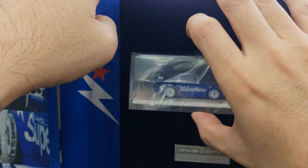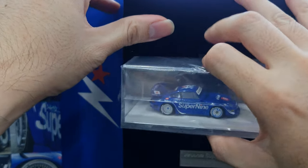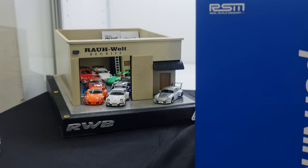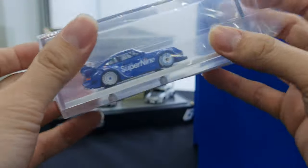Okay, so that's the book. Now we'll take a look at the car. I like how it's designed, where it has two little slots where you can put your finger in to pull it out. I'm just going to put this aside as well. Okay, here we go.